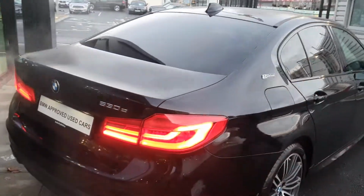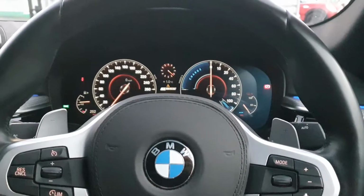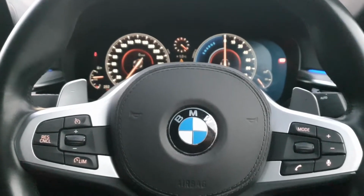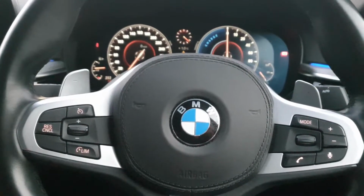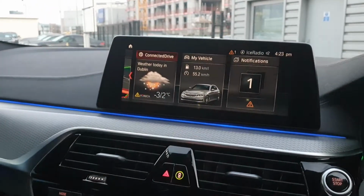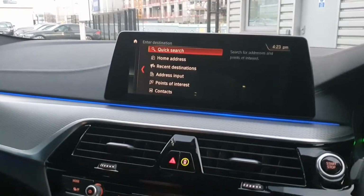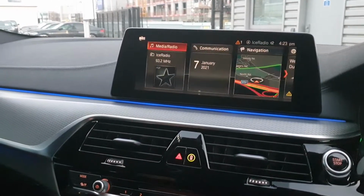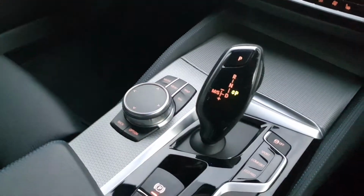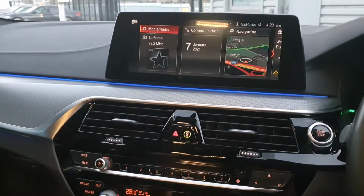Now let's take a look at some of the specs on board this 530e. Now that we're inside, folks, you can see the fully digital cockpit with the multifunctional BMW paddle shift M Sport steering wheel, the BMW teleservice fully touchscreen. You have features such as maps, sat-nav navigation, enhanced Bluetooth, ConnectedDrive, and many other extras. You have the BMW iDrive system that allows you to control and quickly access the BMW teleservice.